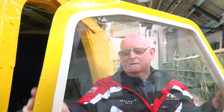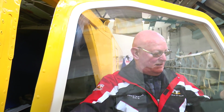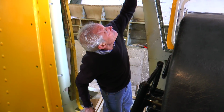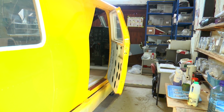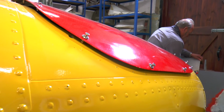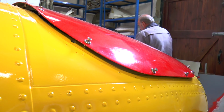So the 50th anniversary of the first flight of this wonderful aeroplane, not this particular one, but the original prototype aeroplane, will take place at Bembridge Airport on the 13th of June this year. And we've got a whole programme of activities which hopefully will ensure that a lot of people will see the success of this particular aeroplane.